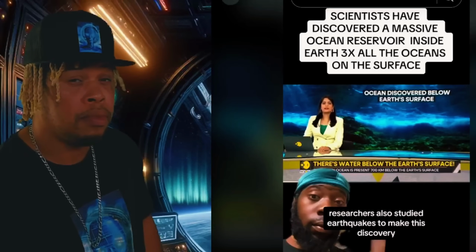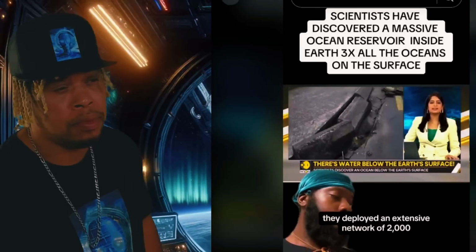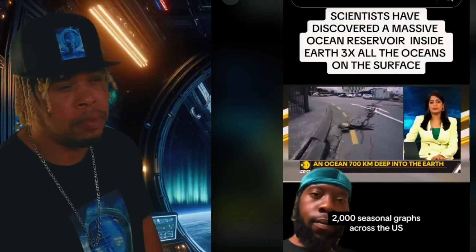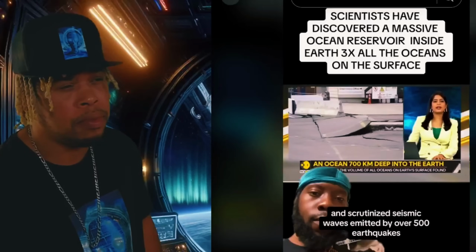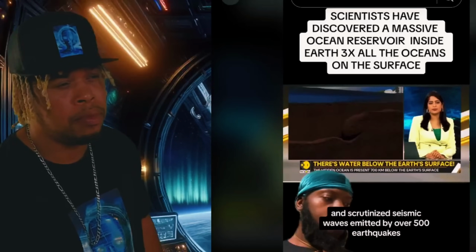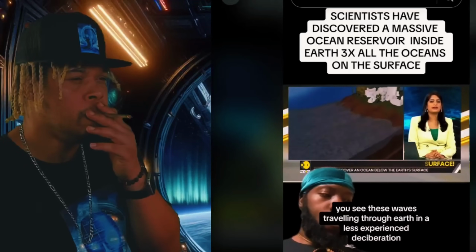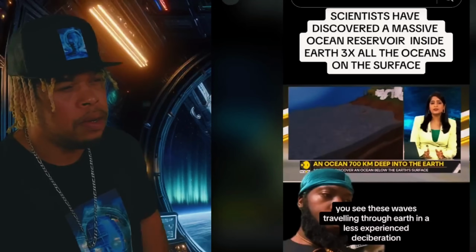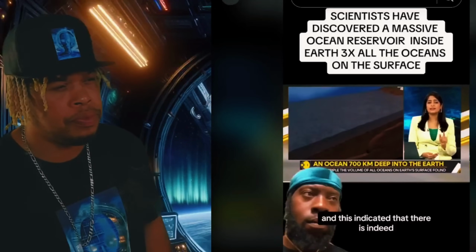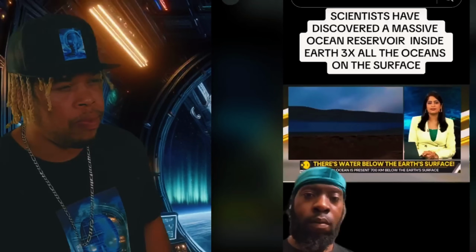Researchers also studied earthquakes to make this discovery. They deployed an extensive network of 2,000 seismographs across the U.S. and scrutinized seismic waves emitted by over 500 earthquakes. You see, these waves traveling through Earth's inner layers experience deceleration when passing through damp rock, and this indicated that there is indeed an extensive water reservoir inside planet Earth.